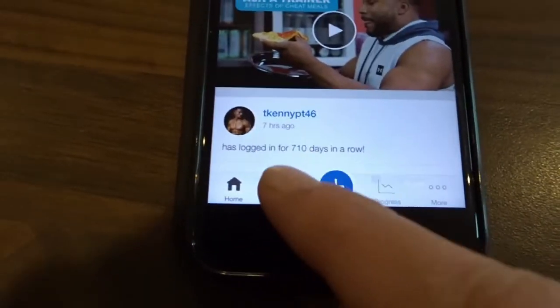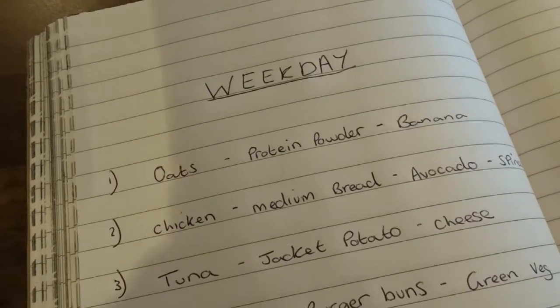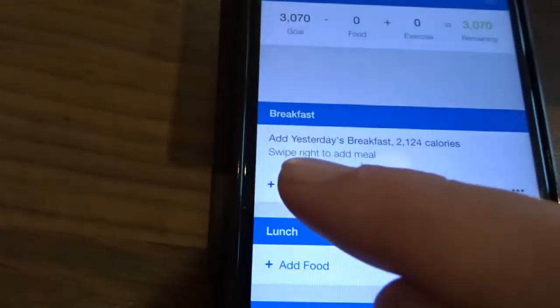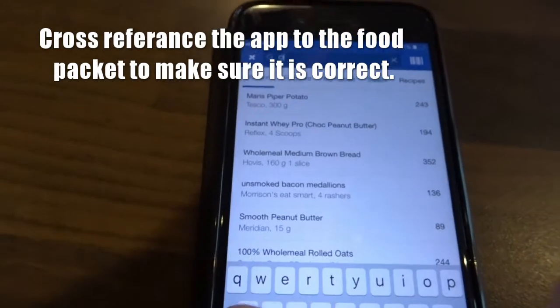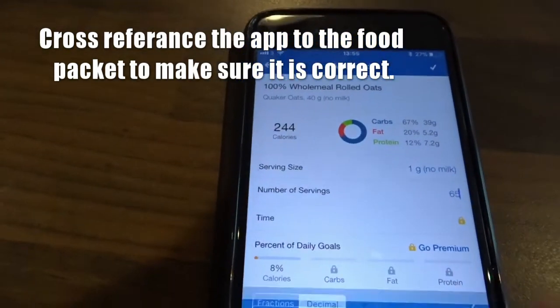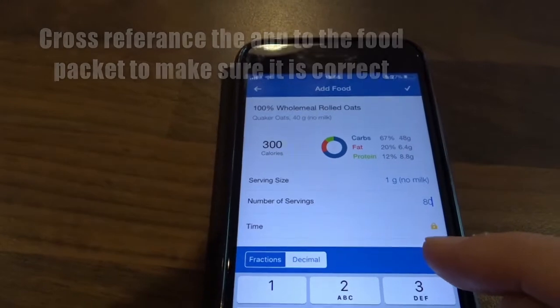So what you need to do is click onto diary, and then you know for a fact your first bit of food is oats, protein powder and a banana. So what you have to do is click on add food, click on search for food, type in your oats, click on your oats, and look on the box if you don't already know what a serving is. Let's just say a serving is approximately 80 gram.